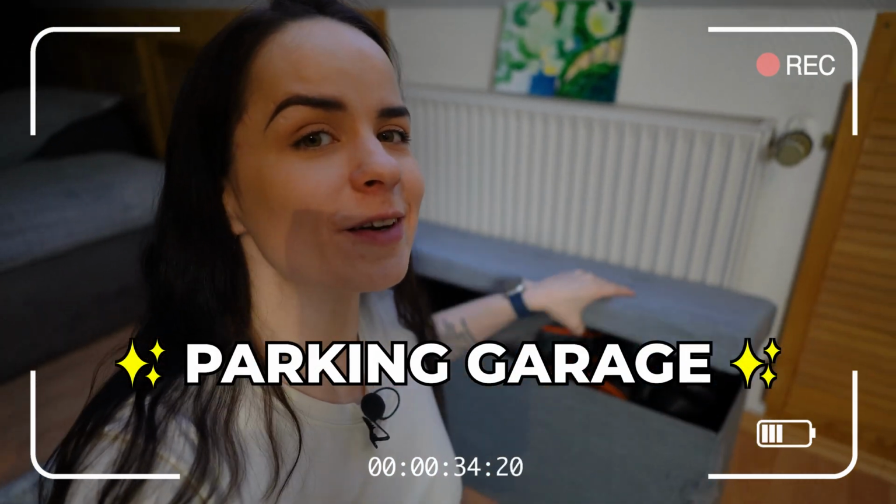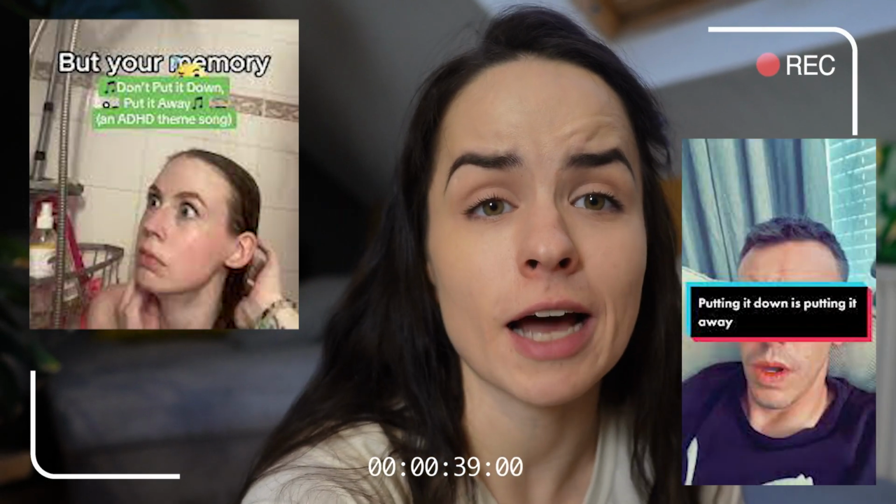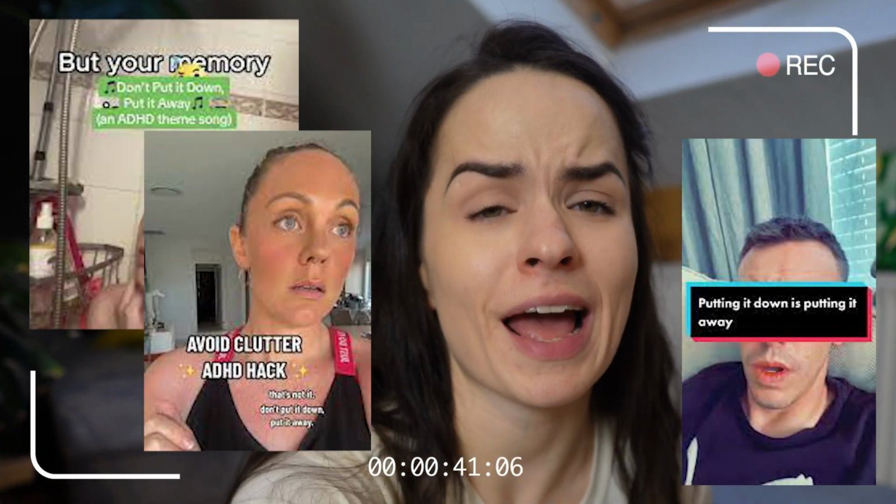You can also use these containers to quickly shift a place's focus from one habit to another. Pop all your distractions from the desk while you work inside and then put them back on when you're gaming or doing something else with your desk. This is what I like to call a parking garage because it's a little bit more hidden. It's pretty, but it is storage. And don't put it down, put it away, because it doesn't work and it's stressful.